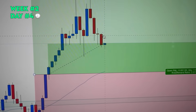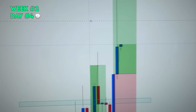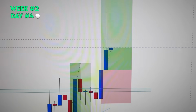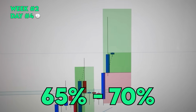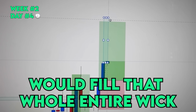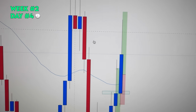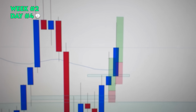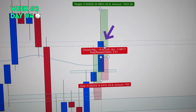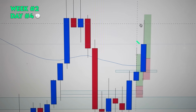This 5-minute candlestick closed under the structure point, which I don't like at all. But I have to take into consideration this huge 4-hour wick, and I'd say there's a 65 to 70% chance it builds it, meaning that this next candlestick will fill that whole entire wick right here. But I do have to keep in mind the daily candlestick hasn't closed yet as well. If you notice, the daily candlestick had a huge wick, and then what did we do the next day? We filled it. But we are pulling up now to this resistance level right here, and we've perfectly rejected from it.